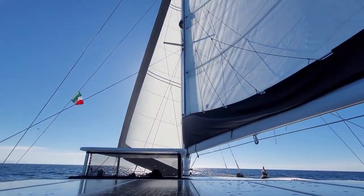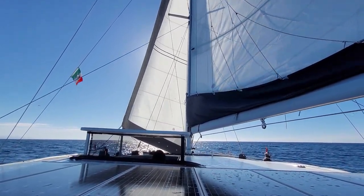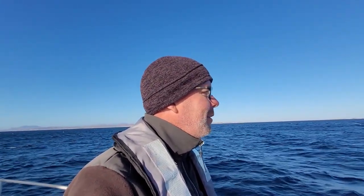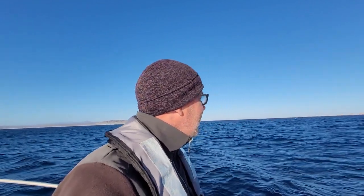We asked for wind, and boy, did we get it. Not bad, just a nice, steady northwest breeze. We've been just going wing and wing here for the past 3-4 hours, averaging in the high sixes, low sevens, tapping into the eights plus. So it's just been perfect conditions. It's been a nice run. And we made it here about an hour earlier than I thought.